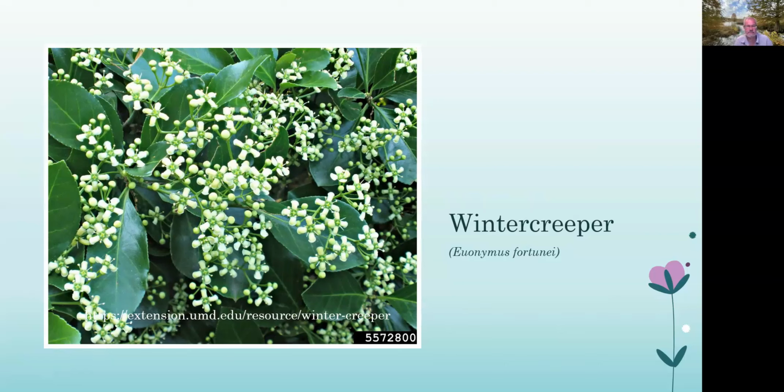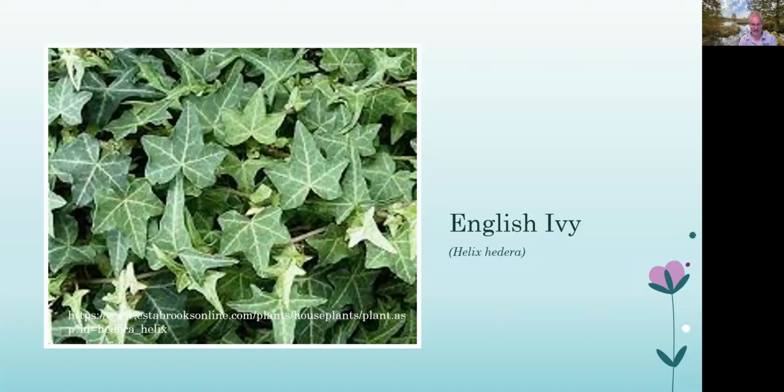English ivy is another one of those ground covers that looks quite attractive and interesting, grown deliberately for its aesthetic, and particularly in academic settings. We have our Ivy League schools. They plant ivy and get ivy growing up on the buildings, but we'll find this escaped into natural environments, covering over large areas of forest floor. So we try to eradicate it when we can.